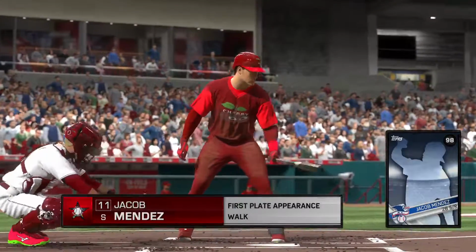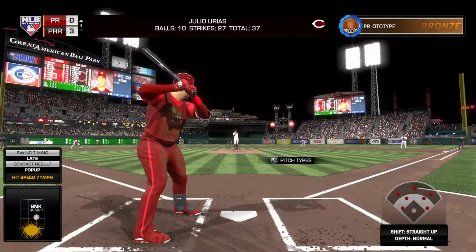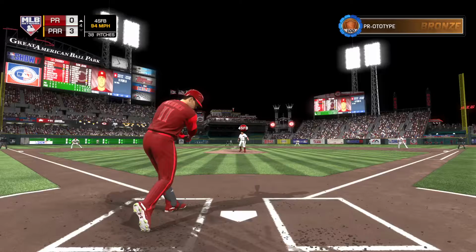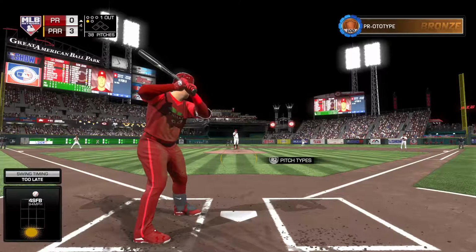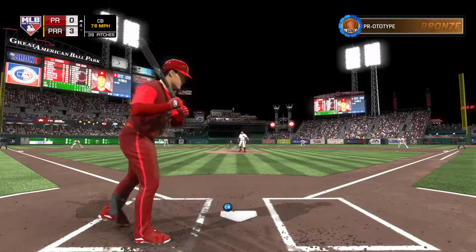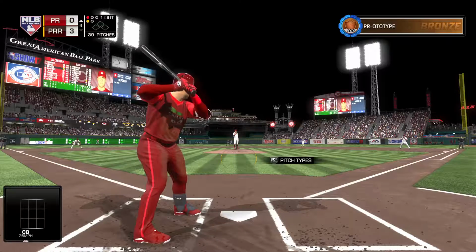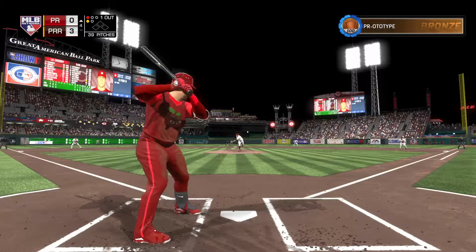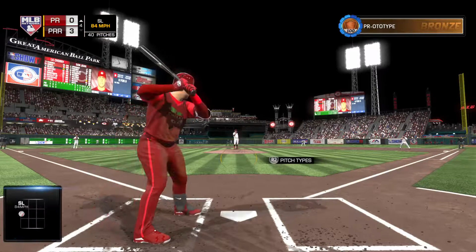Into the box now, Jacob Mendez. First offering on its way. Swing and a miss way behind the big fastball. He might have been setting him up with that high fastball to change his eye level. Now he's got him set up. Maybe he'll go down the zone. And now a curveball that bounces up to the plate. It's 1-1. Called strike, and he's behind 1-2.